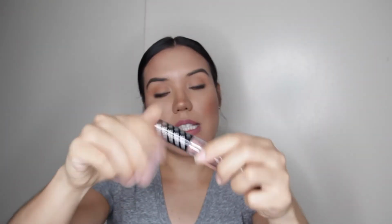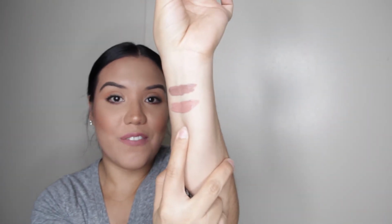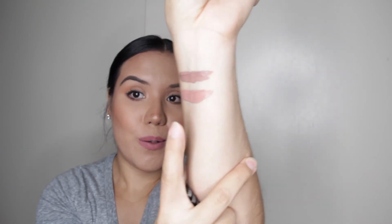Next color that I picked up was Sultry, and it's more of a pinkish brownish kind of color, and it's the second one that I'm showing you the swatch. Look at that. That's so pretty. It feels very, very nice on my arm. I don't know how it's gonna feel on my lips, but really, really nice.